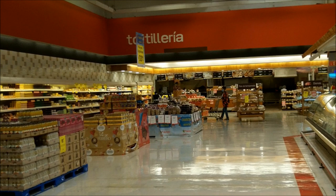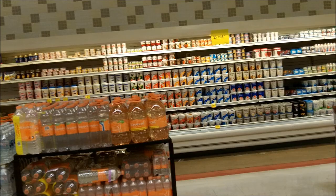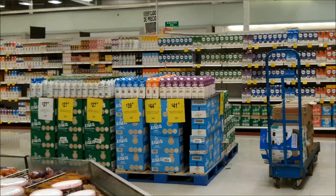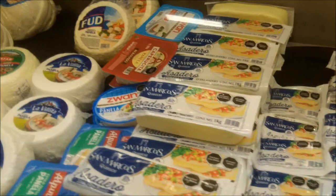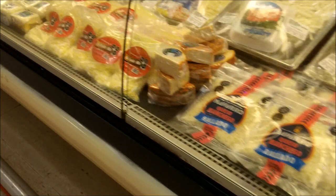Okay, right now, as you are watching, there is a big section of dairy products. You can find milk, yogurt, cheeses, and many varieties of milk, and also vegetable milks. In supermarkets, the cheeses are not such good quality. It is better to buy them elsewhere, but some are good. For example, this one that I'm going to say is the best one. This brand, Navarro cheese. That is the best cheese you can find in supermarkets, and it's very good.